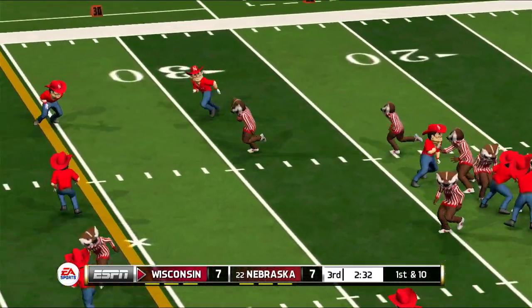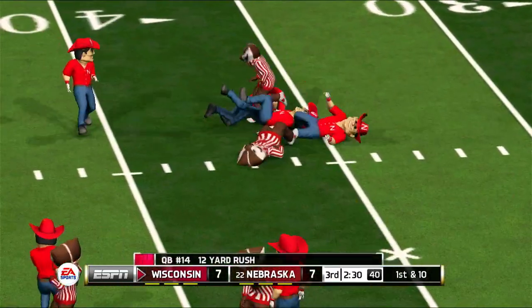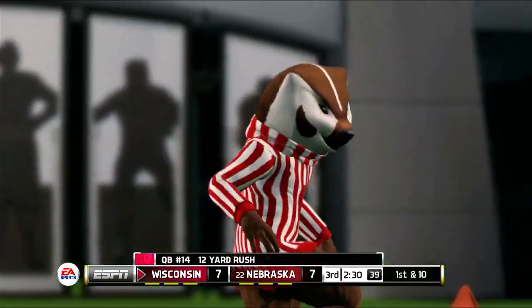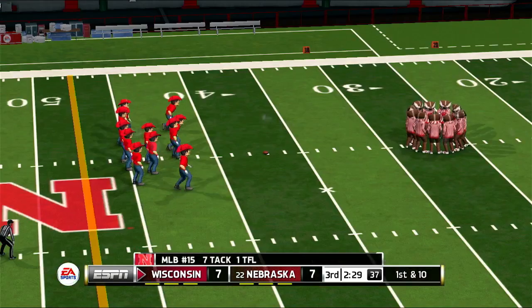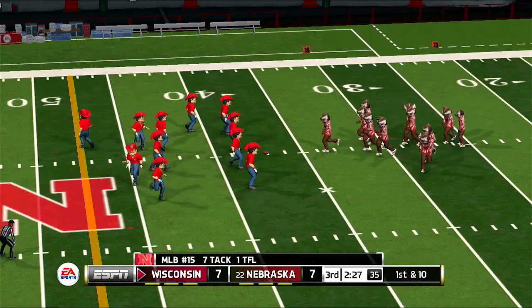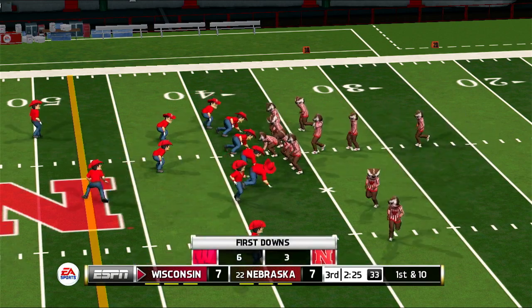Play action here. He's going to scramble. He's taken off. Brought down around the 37-yard line. That makes it first and 10. From their own 37-yard line, it's first down.